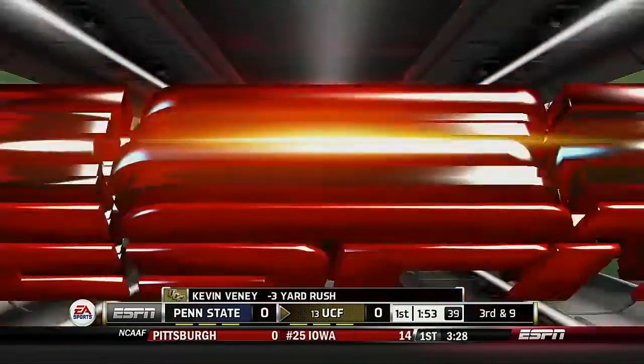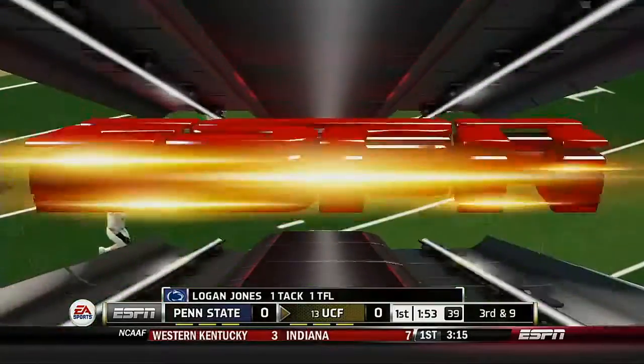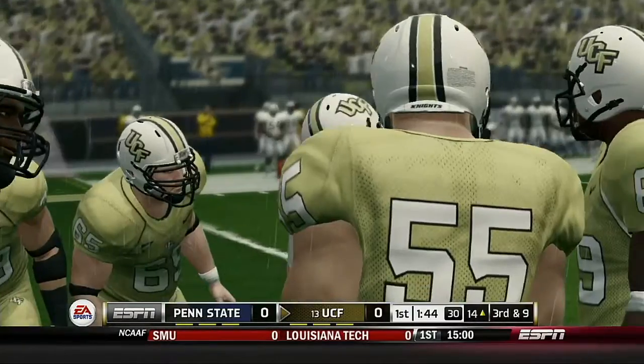Bring him down around the 14-yard line. Maney's got the first of what should be many tackles to come. He's a heck of a player, really explosive and quick, a sure tackler, as you can see on that one.